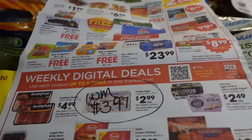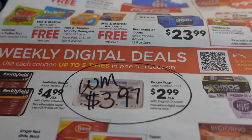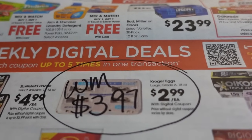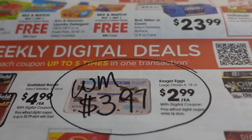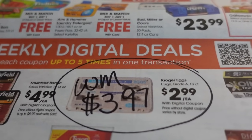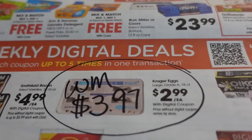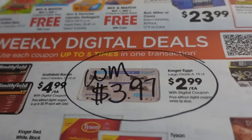Now, eggs are on sale. Regular viewers know I did not get the eggs because I have lots and lots of eggs here in this house, but you might need the deal. So this is $2.99 for 18 count eggs. Walmart sells theirs for $3.97.